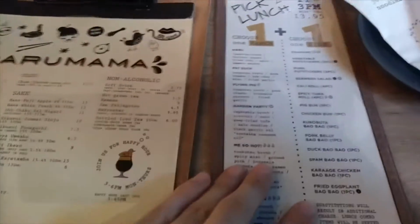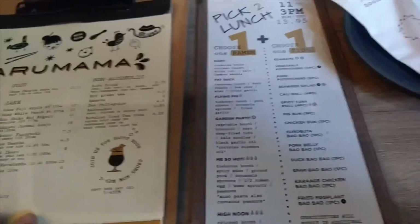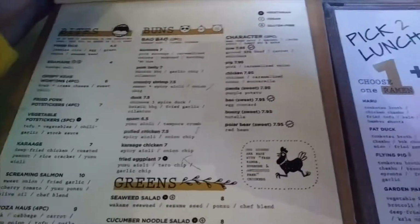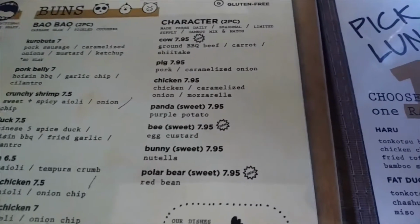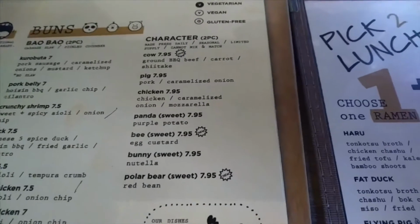So you get to choose one ramen plus one side for the price of $13.95. And here you have your normal menu, bites and buns, sushi and bowls, ramen and noodles. We're here specifically for the character buns. That's what they're known for on their Instagram, and that's what we want to review. So stay tuned.